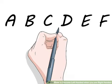Hold on to your practice pages by keeping them in a folder somewhere. Then when you reach a point where you feel frustrated and tempted to give up on your quest to become left-handed, you can look back on these sheets and see how far you have progressed already. This should give you renewed motivation to continue.